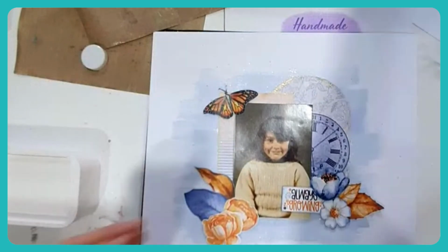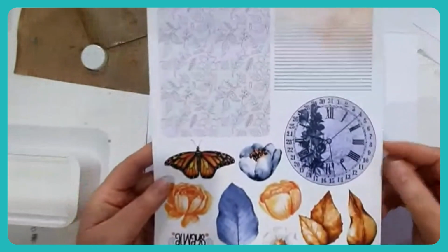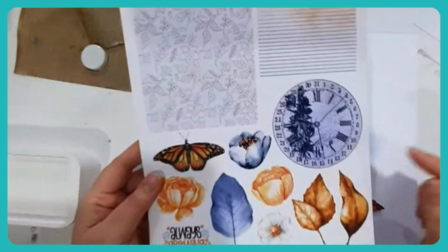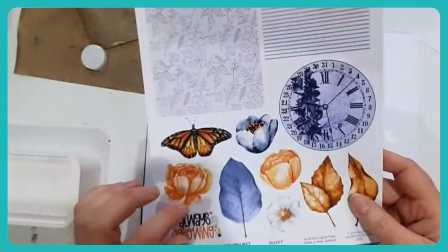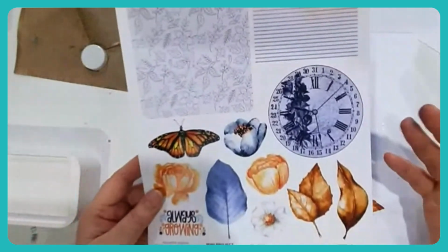Yeah, so these ones are, I will show you some other things in a second that are pre-cut for you, which is really good because I'm not a huge fan of fussy cutting myself. But I do really like these sheets. They're great for a single project.